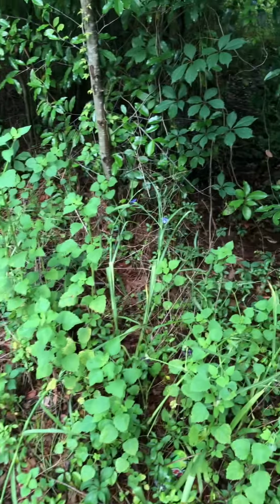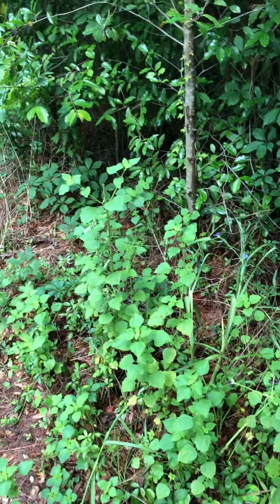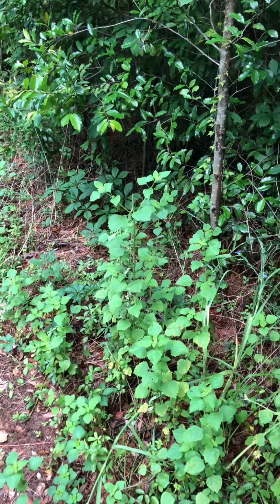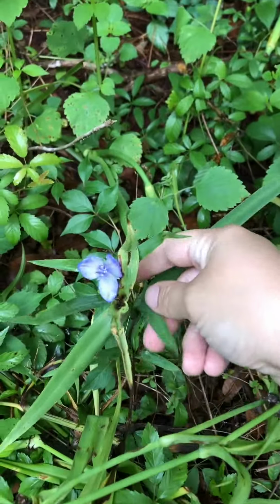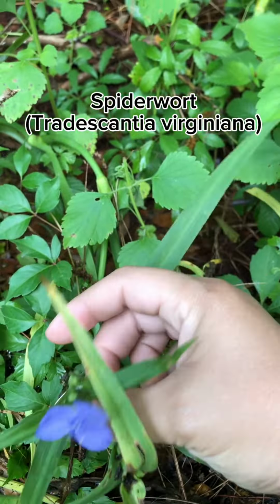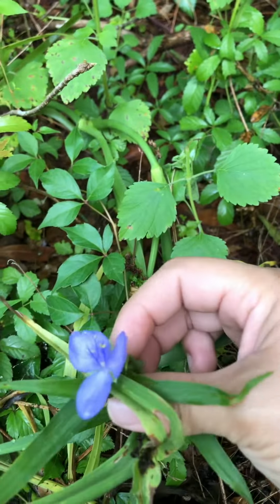So anyway, I'm going to show you a few plants here that are both edible and medicinal. This is not going to be very in-depth just because I'm going to try to get through a few, but it'll be a good starting point. So the first one here is spiderwort. I'll get closer. This is one that's pretty easy to identify. It's got that purple bluish flower.